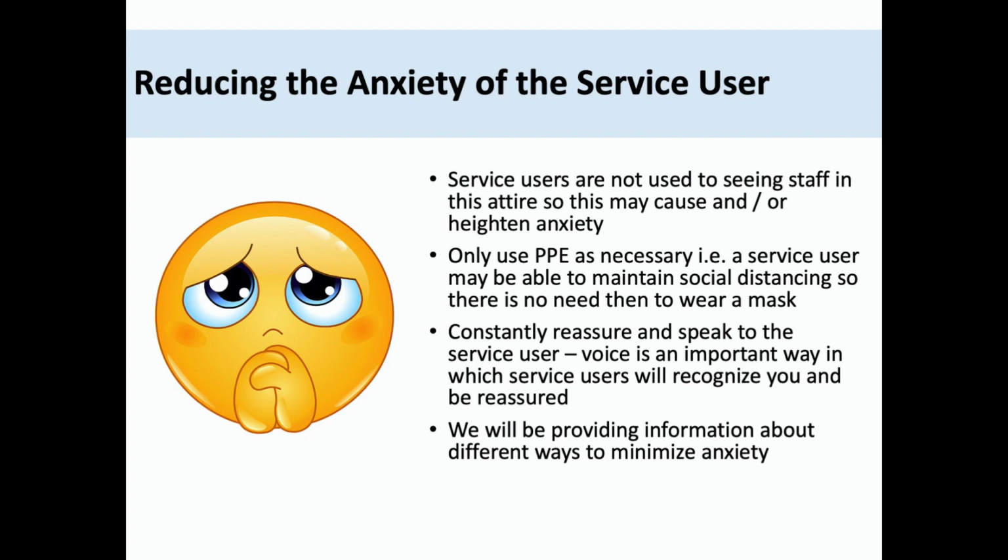Constantly reassure and speak to the service user. Voice is a very important way in which service users will recognise you and be reassured. We will be providing more information about differing ways to minimise anxiety at a later date.